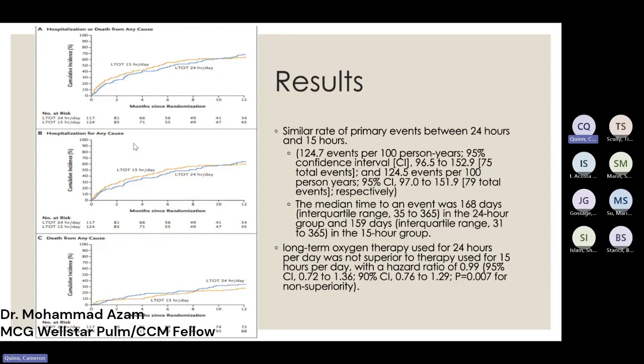In their results, they saw a similar rate of primary events, which was death and hospitalization from respiratory issues, for both the 24-hour group and the 15-hour group. Again, over here, you see no significant difference between the 24-hour group and the 15-hour group in either hospitalization or death, which was the primary outcome, and then the subgroup of either hospitalization or death.